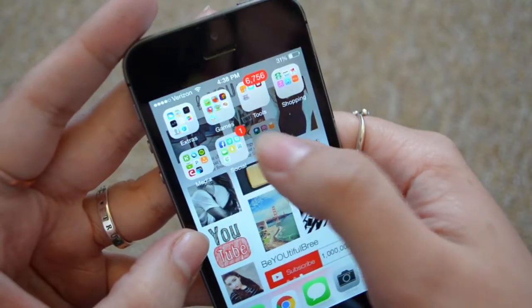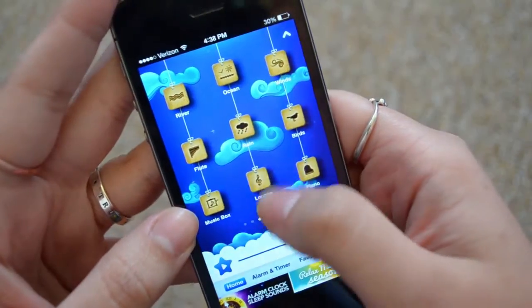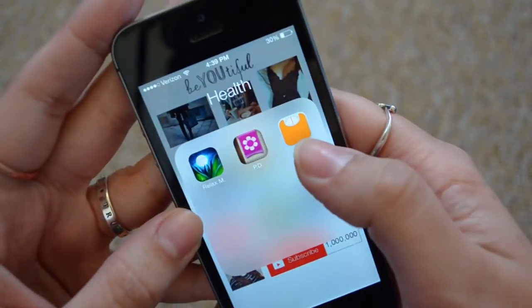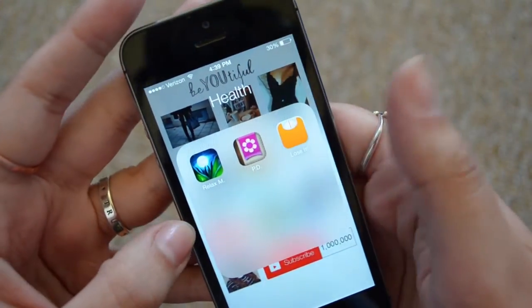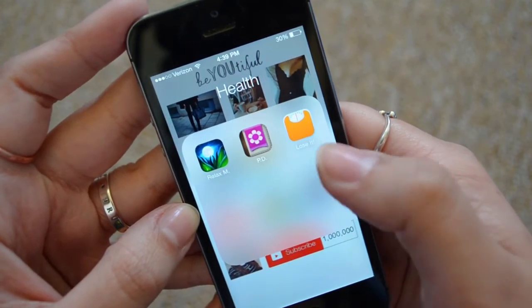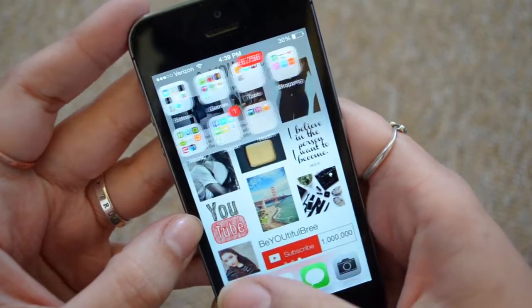Then I have a health section, which used to be full of more stuff, but this one is just a white noise kind of app to help you sleep. And that's a period tracker, so it's uncomfortable, whatever. And then this is called Lose It, and I basically just use this to track meals. A lot of people use MyFitnessPal, but I just don't like that one as much. For some reason this one works better for me. It's just more simple. So I do that when I want to be tracking what I'm eating.